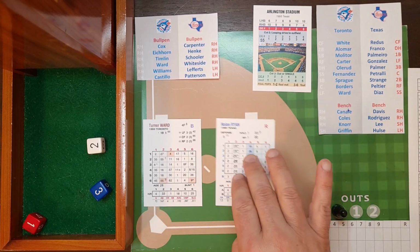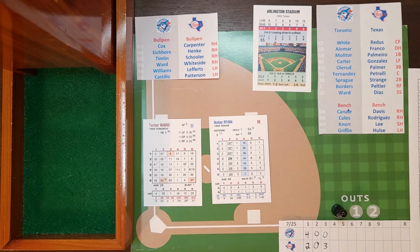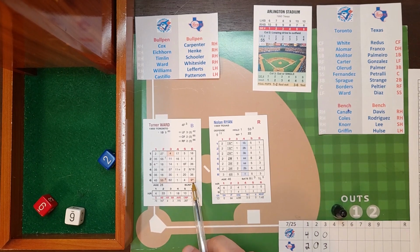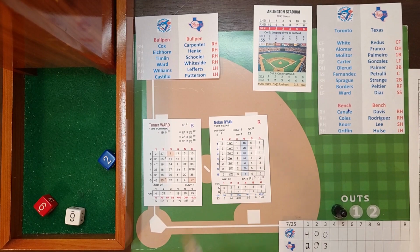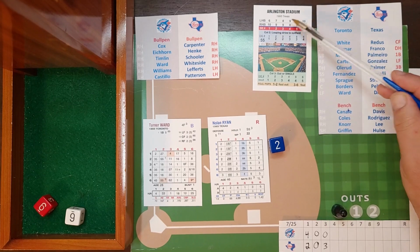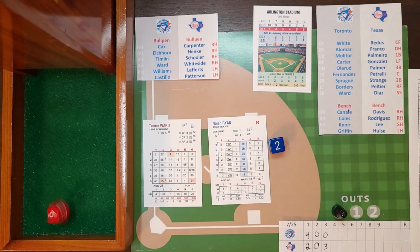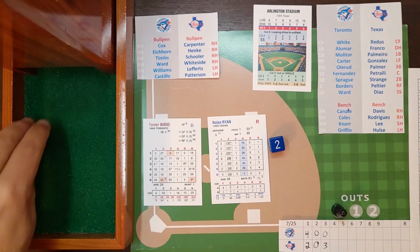Ryan back out with a lead for the first time. Faces Turner Ward, number 9 hitter. Oh, and he runs into a 6-6. How do you like that? 6-6 is a 9, which goes to the ballpark card. 6-2 is a 1, so we're going to add 1 to whatever the new result is. Turner Ward is a lefty, so we're reading the top column, not the bottom column. We get a 5, which turns this into a 10. So that's a 10, and a 1 is an 11.